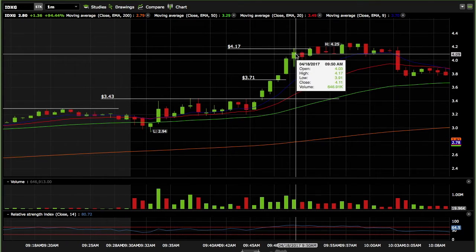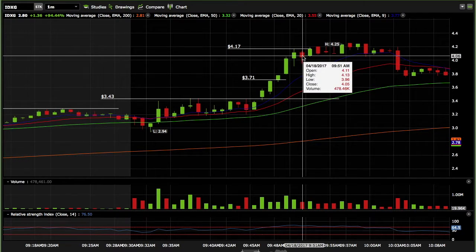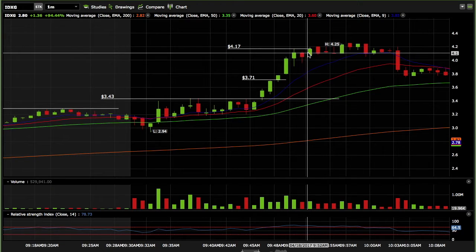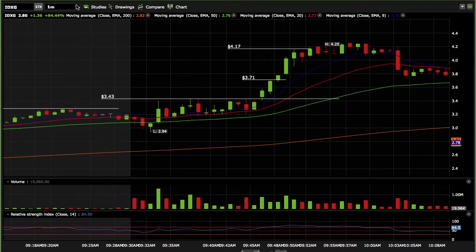So it came up here, put in a top at 417, did a little bit of a pullback, and then on this next candle, it opened and it actually couldn't come back up and put this top in again, and that's when he jumped out. He hit the bid and jumped out at 405 on the way down, and it came down and put in a low of 396. It did continue to keep going, but this was an indicator and signal of a possible reversal.